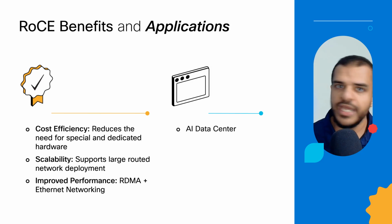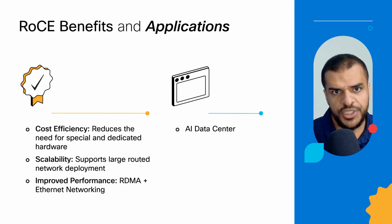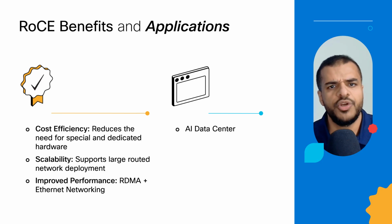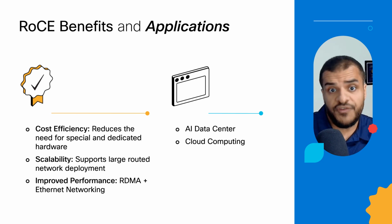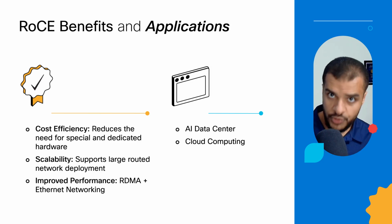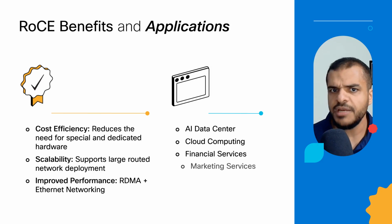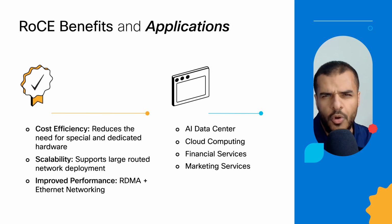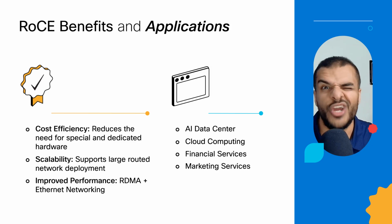So how do we apply this? We can apply this in several areas. In the AI-enabled data center, of course, it is used to enhance the performance of storage networks, virtual machine migration, and distributed computing environments. And cloud computing, let's not forget that area, which facilitates high-performance cloud services by improving data transfer rates between the servers in the cloud. And also financial services. It's used in applications that require ultra low latency communication, such as high frequency trading.